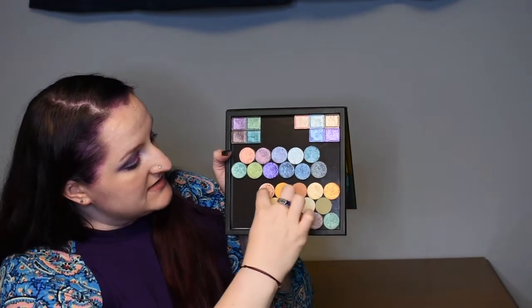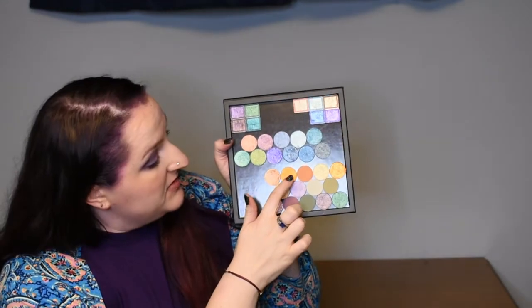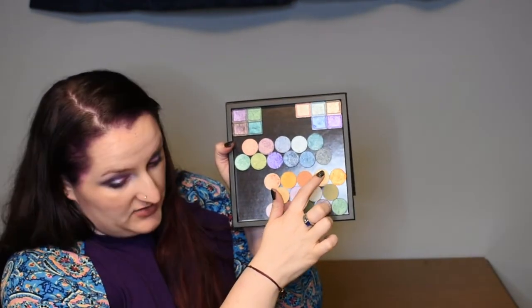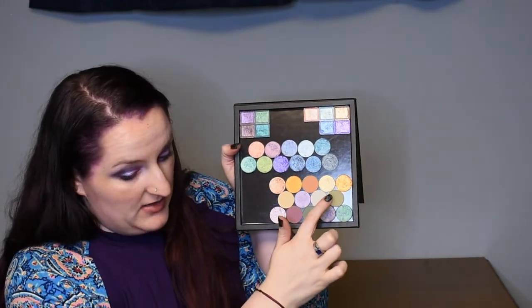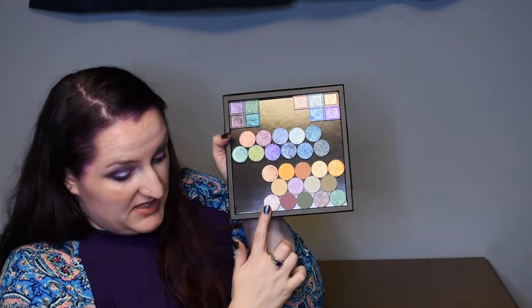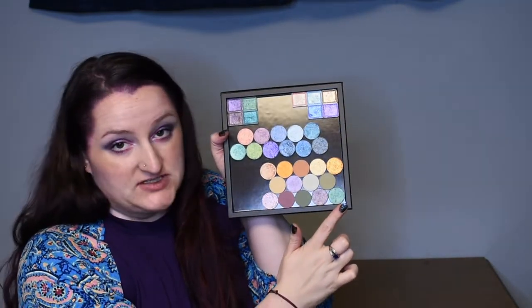Down here, this whole set of three rows is the Woodlands bundle. So in this bundle, let me see if I can read off all the names for you. I have Dahlia, Beehive, Nectar, Honeycomb, Wildfire, Fawn, Mist, Sprite, Bramble, Pixie Ring, Wildberry, Poison Ivy, Hunter, and Forest Heart.